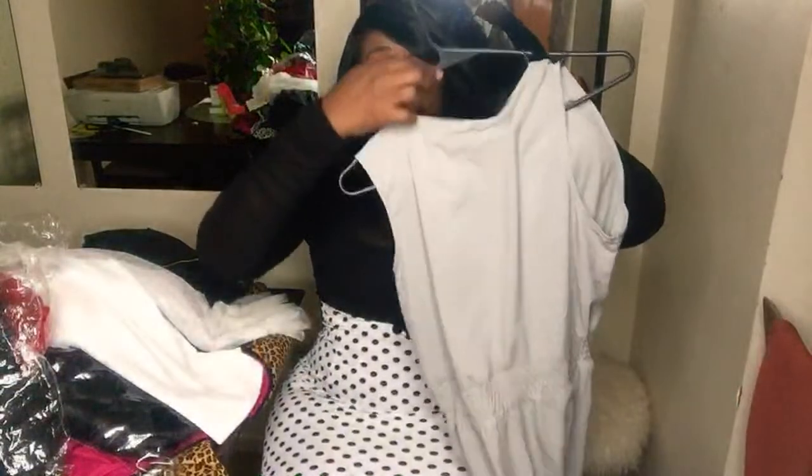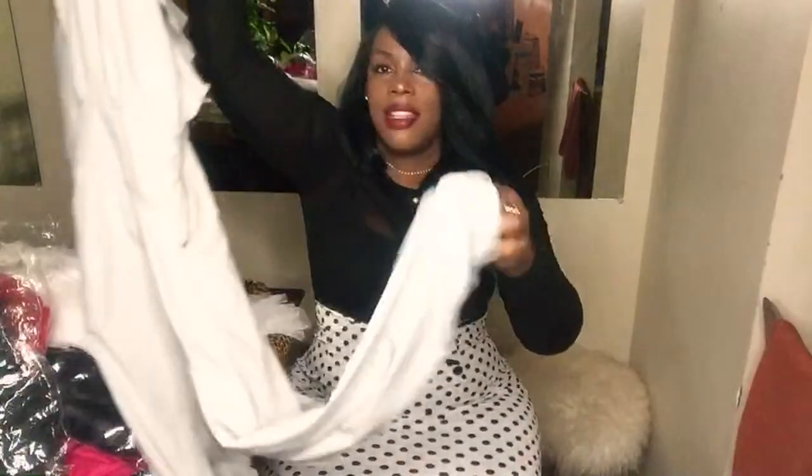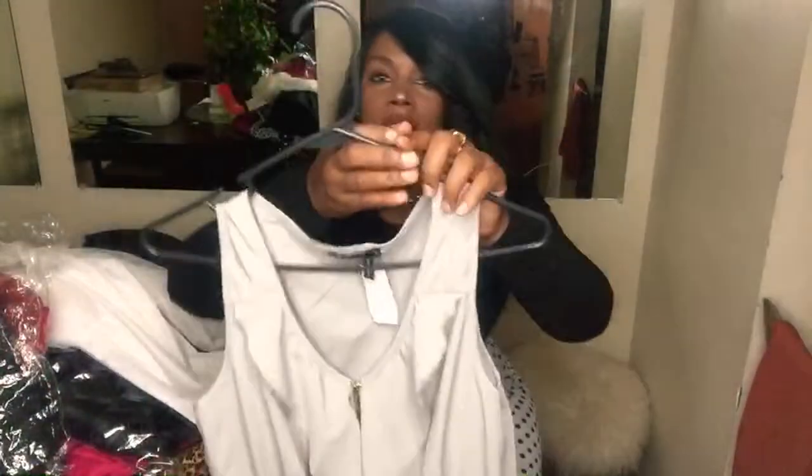This right here is a romper. Still has the tags on it. As you can see, it's a gray color. I like it because it has this elastic band at the bottom, which kind of makes it bubble. I thought this romper was so unique. So it caught my eye in the store. I actually had two of these rompers. I sold one of them.